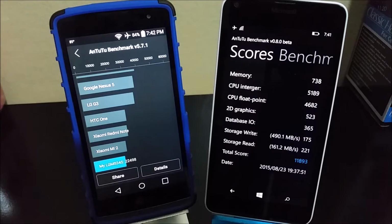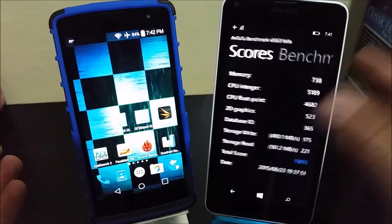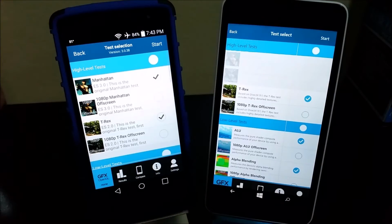As you can see here, they're both done. The Microsoft Lumia finished with a score of 11,893 and the LG Leon finished with a score of 22,498. So the next benchmark that I'm going to be trying is called GFX Bench. Okay, so let's begin.